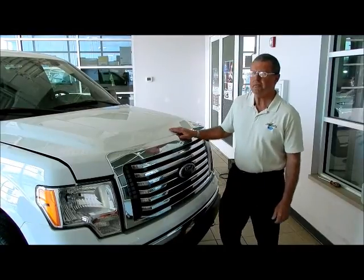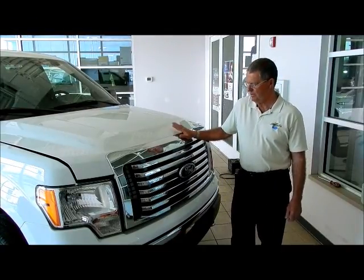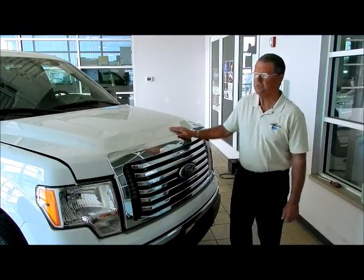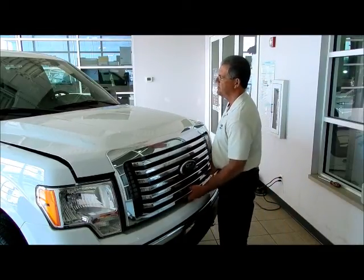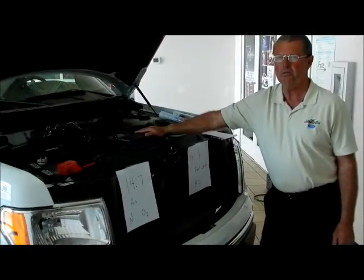I'd like to introduce you to the most technologically advanced truck in the world. It's the new Ford F-150. It's a beautiful truck, great to look at. But the real story is under here. The heart and soul of this truck is under this hood.